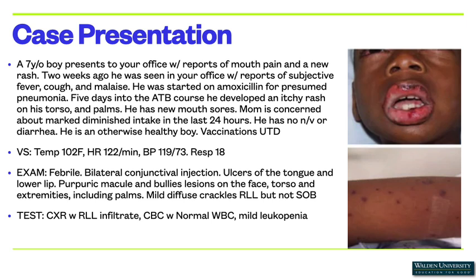5 days into his antibiotic course, he developed an itchy rash on his torso and palms, and he has new mouth sores. Mom is concerned about the marked diminished intake in the last 24 hours. He has no nausea or diarrhea, no vomiting. He's a healthy boy, and his vaccinations are up to date. His vital signs show a temperature of 102, a heart rate of 122, a blood pressure of 119/73, and a respiration rate of 18.